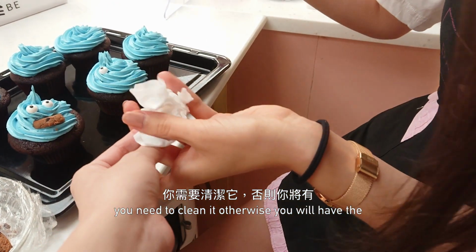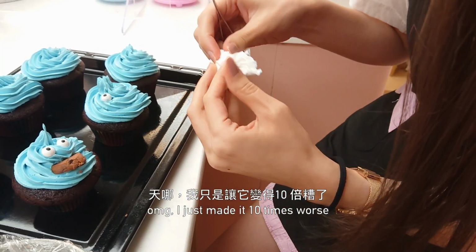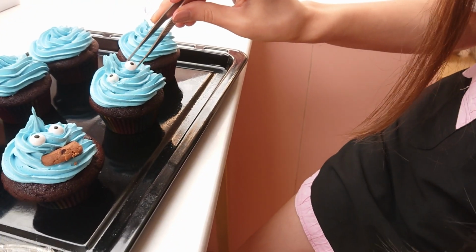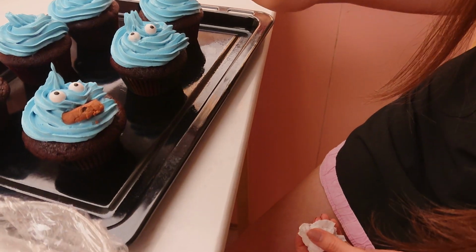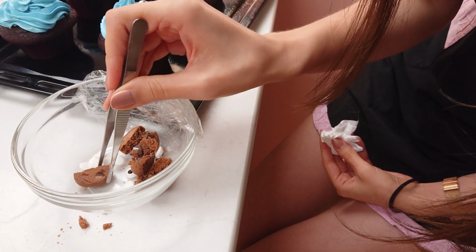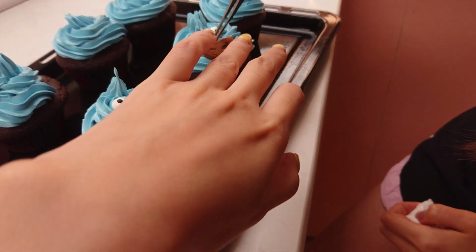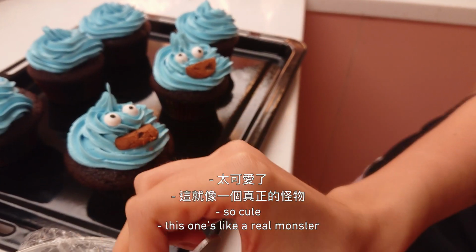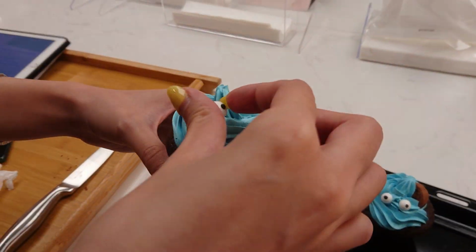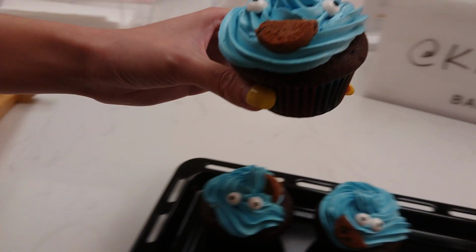Look, you need to clean it, otherwise we'll have the glue on. Glue? Yeah. Oh my god, I just made it 10 times worse. It's okay. We do the other one. Okay. Let's just say he's crying. This one's a disaster. Yeah, happy mouth. I'm sorry, I'm using my hand. So cute. This one's like a real monster. Oh my god, perfect!